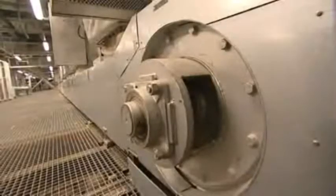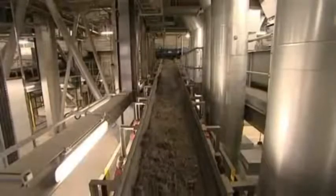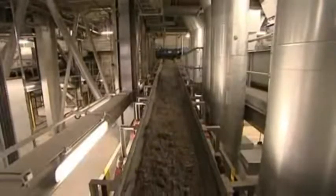All that's left from the combustion process is metal and ash. These are moved away on conveyor belts, and the metal is separated by magnets and collected for recycling. The ash is taken away for reprocessing.